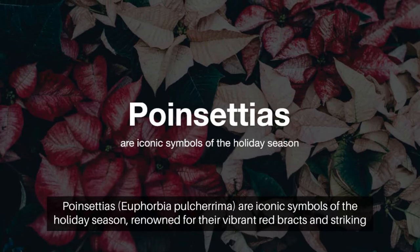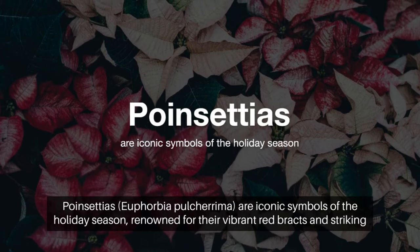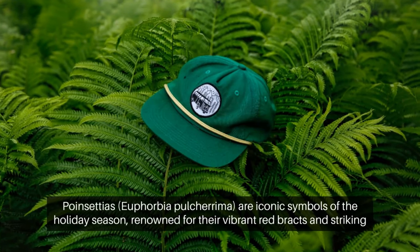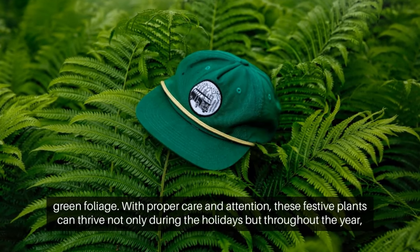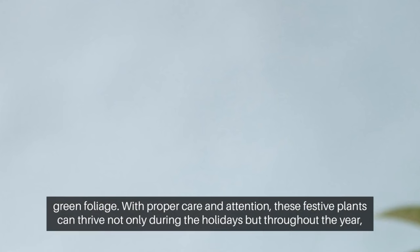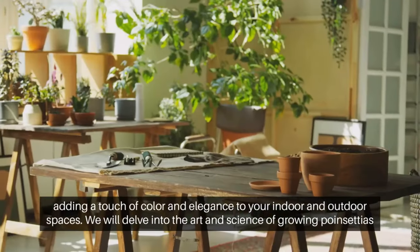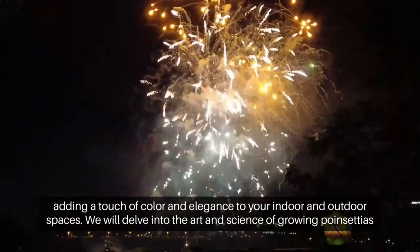Poinsettias, Euphorbia pulcherrima, are iconic symbols of the holiday season, renowned for their vibrant red bracts and striking green foliage. With proper care and attention, these festive plants can thrive not only during the holidays, but throughout the year, adding a touch of color and elegance to your indoor and outdoor spaces.